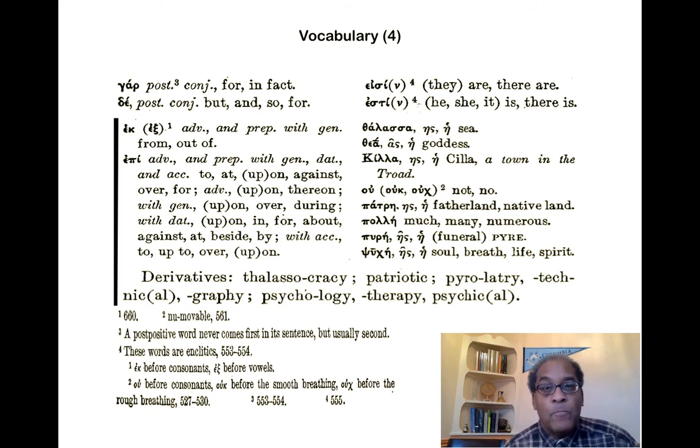And the treacherous epi, which is adverb and preposition, a preposition that takes objects in the genitive, dative, or the accusative, and is actually the most complex preposition in Greek, as the variety of definitions shows. To, at, upon, against, over, for, or as an adverb, upon, thereupon, with, in the genitive, upon, over, during, with the dative, upon, in, for, about, against, at, besides, by, to, up to, over, upon.